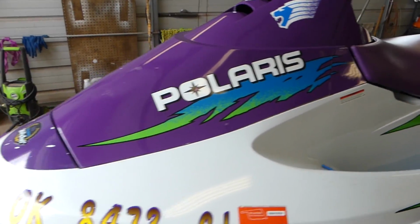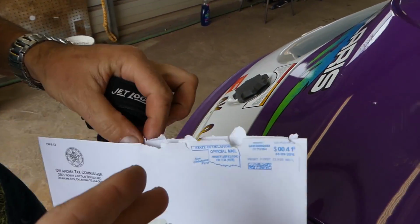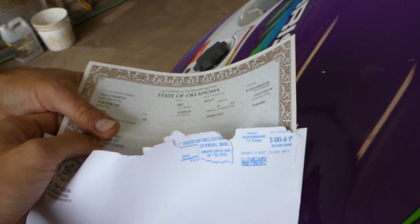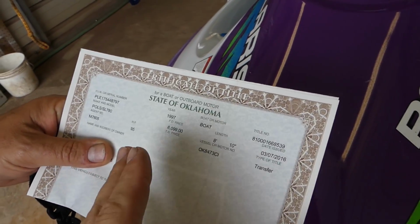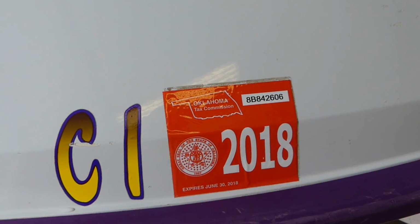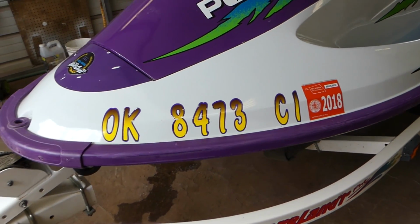One thing to look at on the jet ski first is the title. Make sure you have the title in the name of the person you're buying it from. You also have to make sure the registration is up to date, because something like that could cost you quite a bit of money.